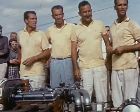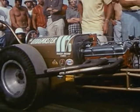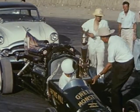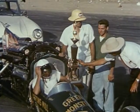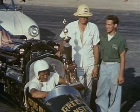Martin Nelson Dragmaster was considered, in the judge's opinion, the safest constructed car of the meet. They also won the trophy for the lowest ET. Wally Parks beckons to the crew of the Green Monster to share honors with Art Arfons for establishing a new top speed record on gas of 170.45 miles per hour.